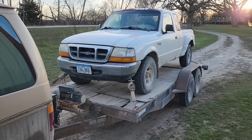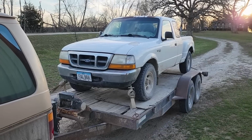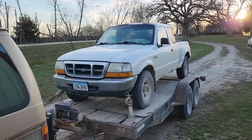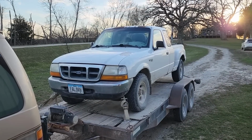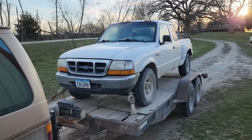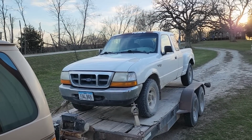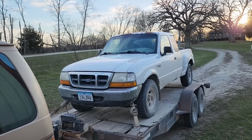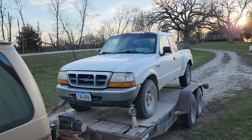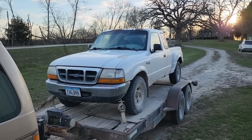Uh-oh. Why is the Ranger on a trailer? It crapped out on me a few miles from home. At least it was fairly close. Not like 7 hours away in Wisconsin like last summer. Anyway, I think it's the fuel pump. Honestly, it doesn't even bother me. This is a 23-year-old truck. It's understandable that it might need a little maintenance once in a while, maybe a fuel pump. Let's see if we can get it diagnosed before it gets dark out.